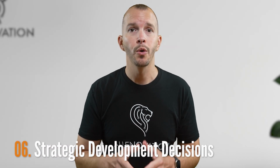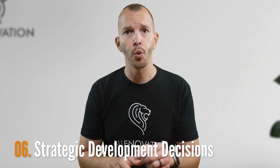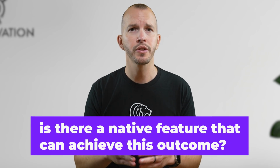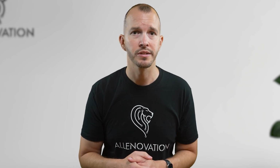In ServiceNow, each decision can have long-term effects, so making informed strategic development decisions is essential. For instance, diving into custom solutions without first exploring existing platform features can lead to unnecessary technical debt. Always start by asking, is there a native feature that can achieve this outcome? With ServiceNow regularly rolling out new features, researching first can save time and reduce risks.